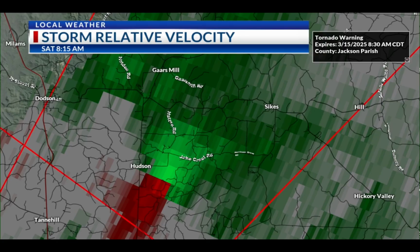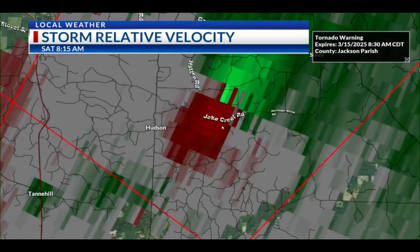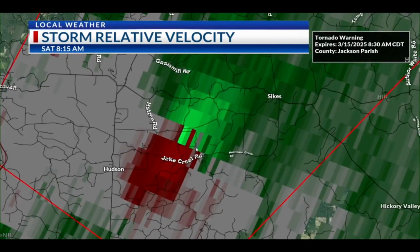Get into an interior room of whatever building you're in, a hallway, a bathroom, a closet. Put as many doors and walls in between you and outside, away from those windows. The latest update there, it is now past Jake Creel Road and past Hudson. It is near Hatton Road and is headed towards Sykes near Gars Mill Road. If any of those sound familiar, again, wake people up and get into your safe place.